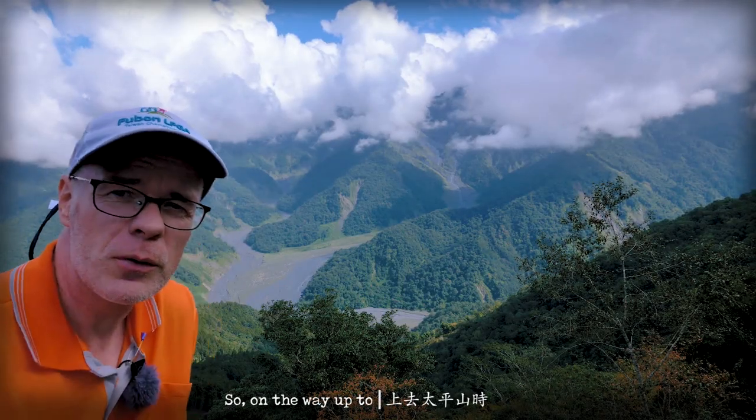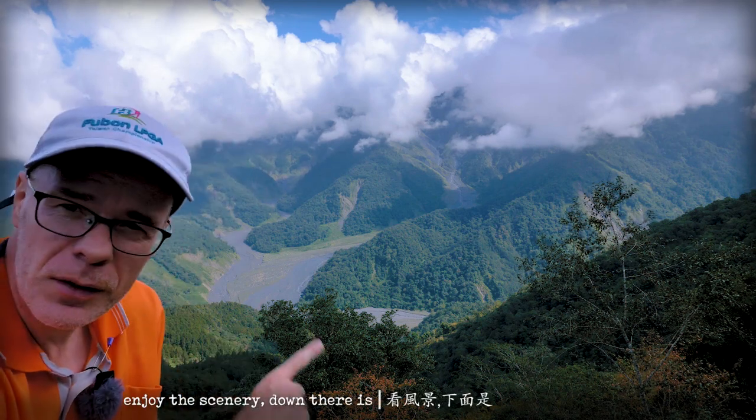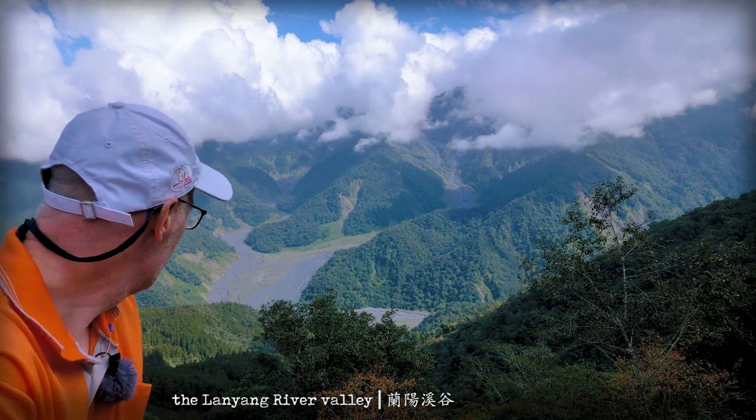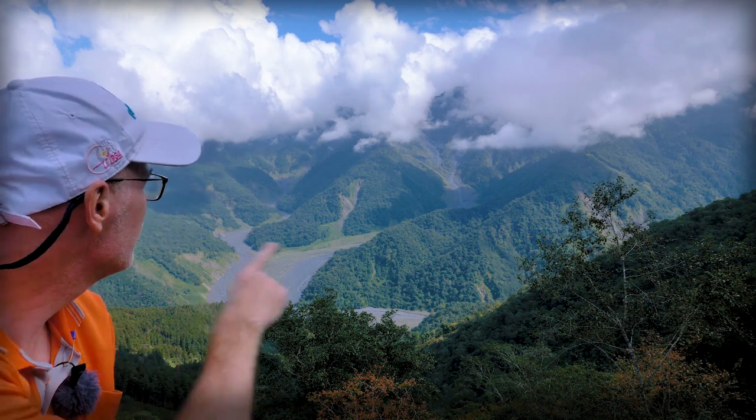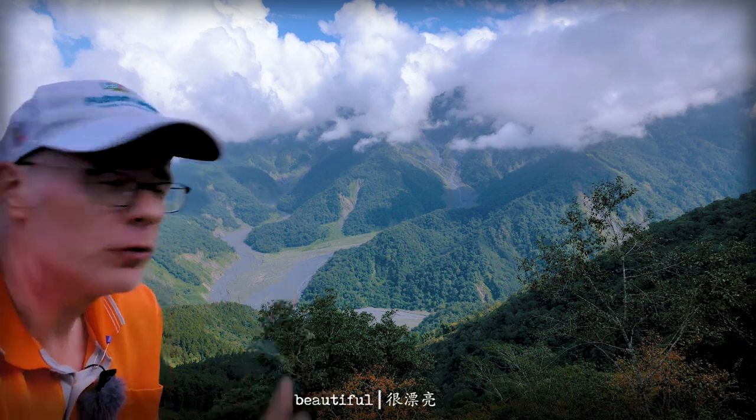So on the way up to Taipingshan, you can stop and enjoy the scenery. Down there is the Lanyang River Valley, and the high mountains up there are covered in clouds. Beautiful.